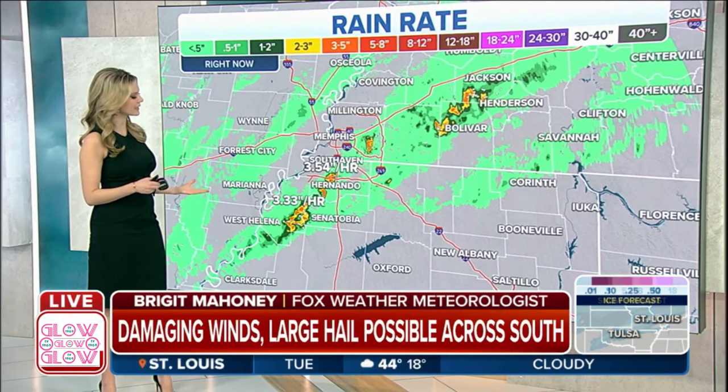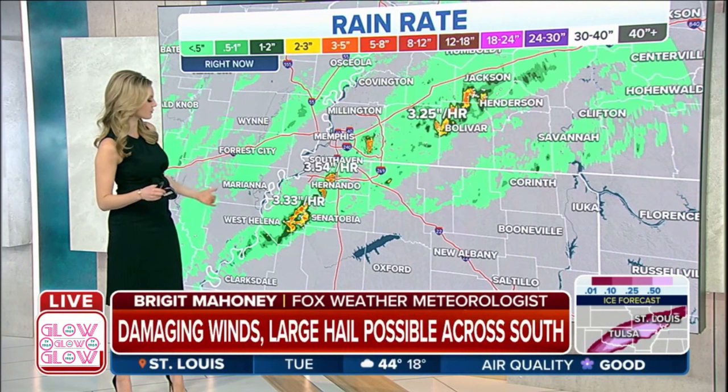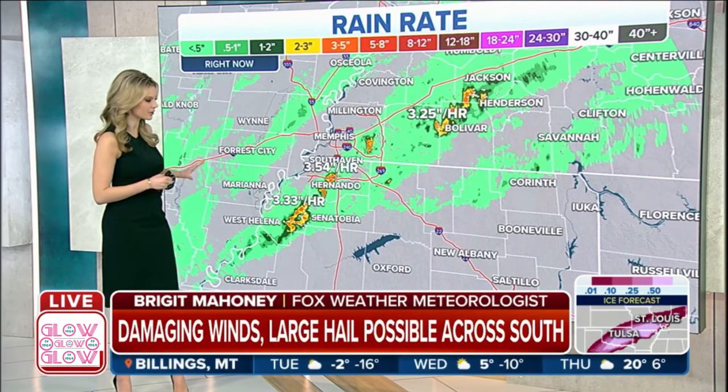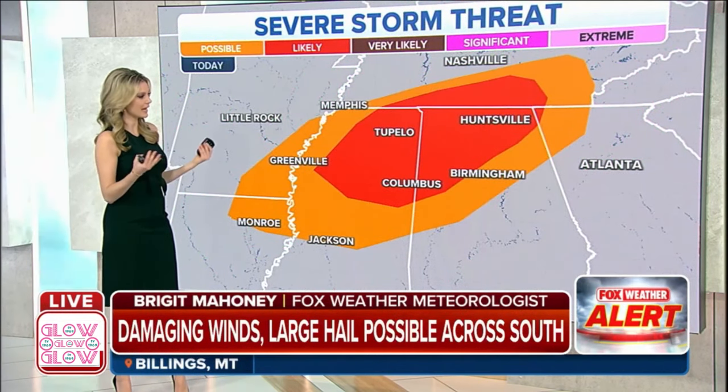Watch this. This is a look at some of the rain rates right now. As we scan this, we're seeing rain rates over 3 inches an hour. Very efficient, very heavy, a lot of moisture in the air. So in isolated pockets, that's where we see some 3 inches an hour rain rates.